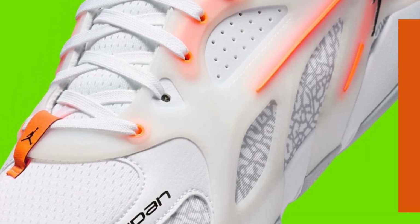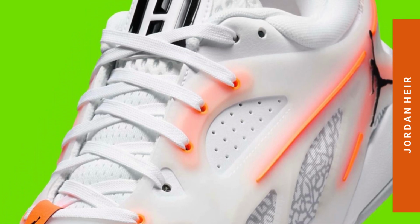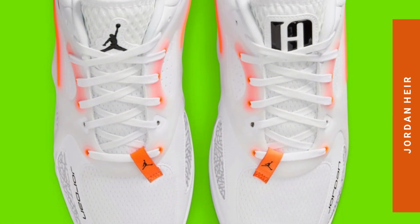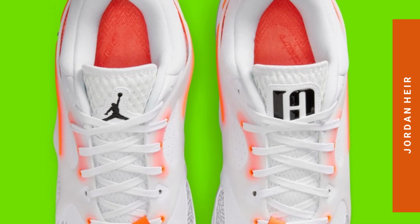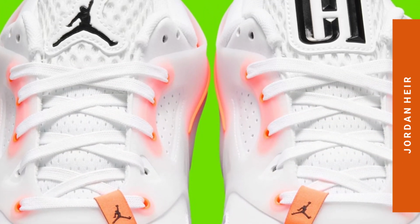The Jordan Heir elephant print stands out with a bold design that blends style and tribute. While the WNBA's signature orange hints at a possible commemorative theme, it's the striking animal print along the lower half of the upper that truly steals the spotlight.